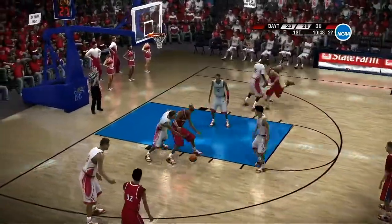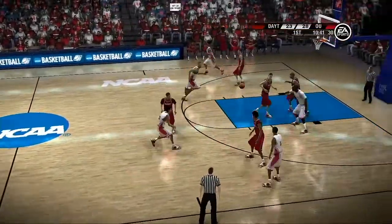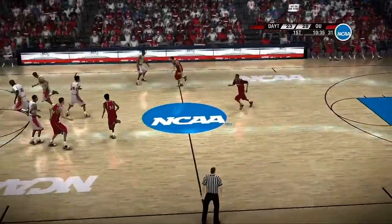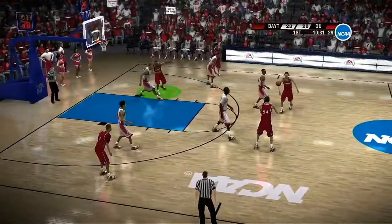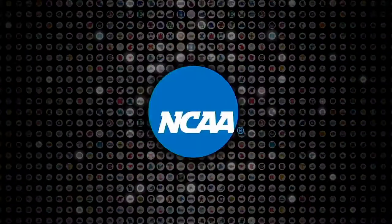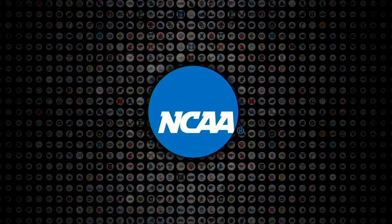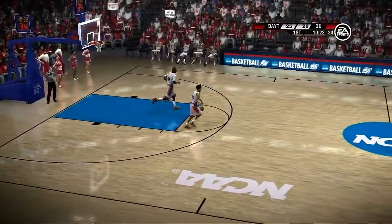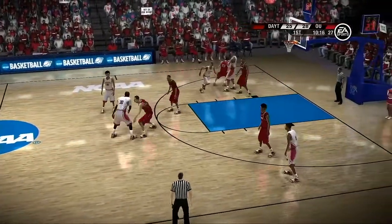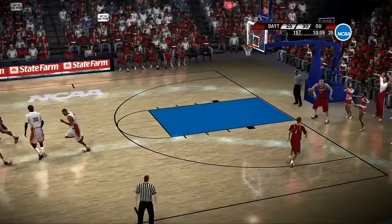Nick, I think there's a mismatch in the post. Let's see if they can get him the ball. Oh, what a strip, Rad. For the bucket. In and out. Here he comes defensively on him on the low block. He's got a three-quarter position, trying to deny, but then he does a great job of post position and spreading his body and getting the ball. Top of the circle, they work it around the perimeter. Goes up for two. Perfectly executed.